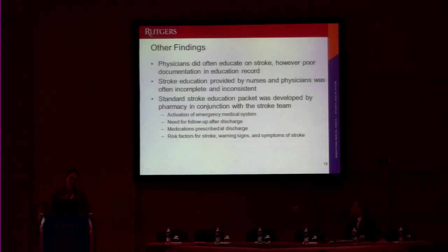So other findings that we saw were physicians actually did often educate on stroke. When we spoke with the patients and then even the physicians that were consulted on them and seeing them, they did say that someone did speak to them about their disease state and their medications. But however, the physicians in our hospital were not recording this information where they're supposed to for us to get credit for it in the education record. So even though many physicians did educate, they were not recording it appropriately.